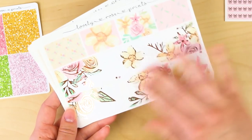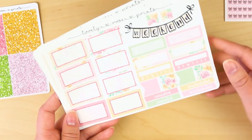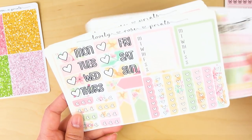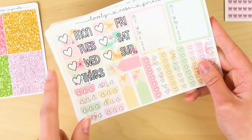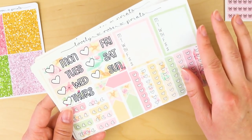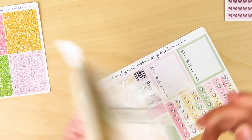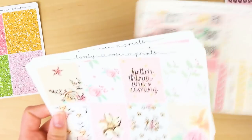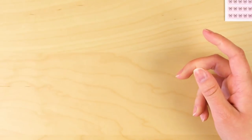Here's the half. Sorry! Washi. I'm getting a little tired now, I guess. I also like that her date covers are really big. You don't get the numbers every single time. Or did I miss that? No, maybe that was just in that one kit. Oh well, it's okay, I guess. I love this so much.